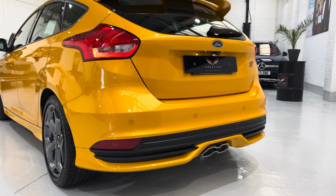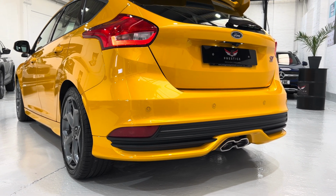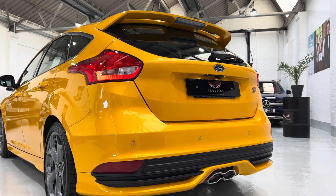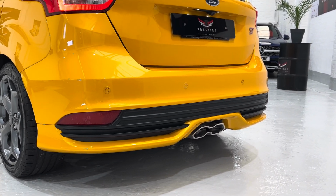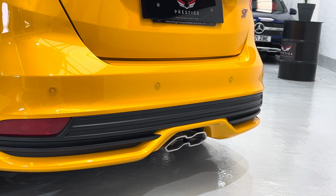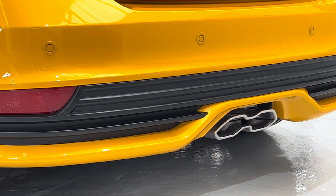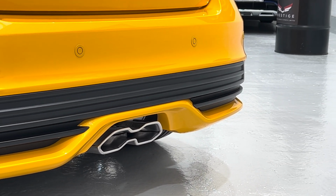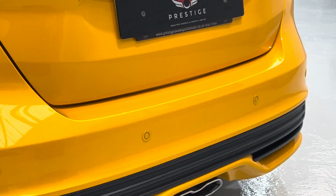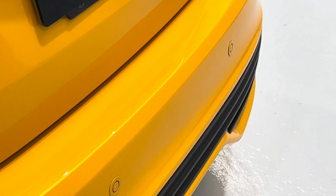If I come down and show you, see down the side of the car there. Rear parking sensors, the exhaust, as you can see in the centre there. All of the trim along the back. Really nice. And then the top of the bumper there.